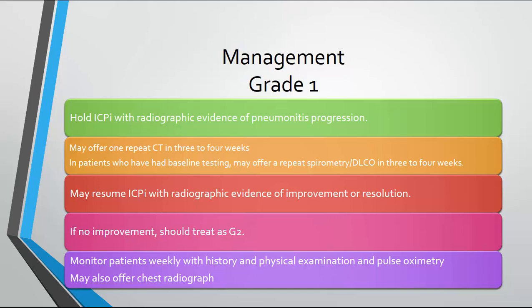Now with grade 1, if the patient is clinically improving, depending on your patient and the general condition, for sure you can consider resuming the immune checkpoint inhibitor if the patient is showing radiographic and clinical improvement or even resolution of his symptoms.